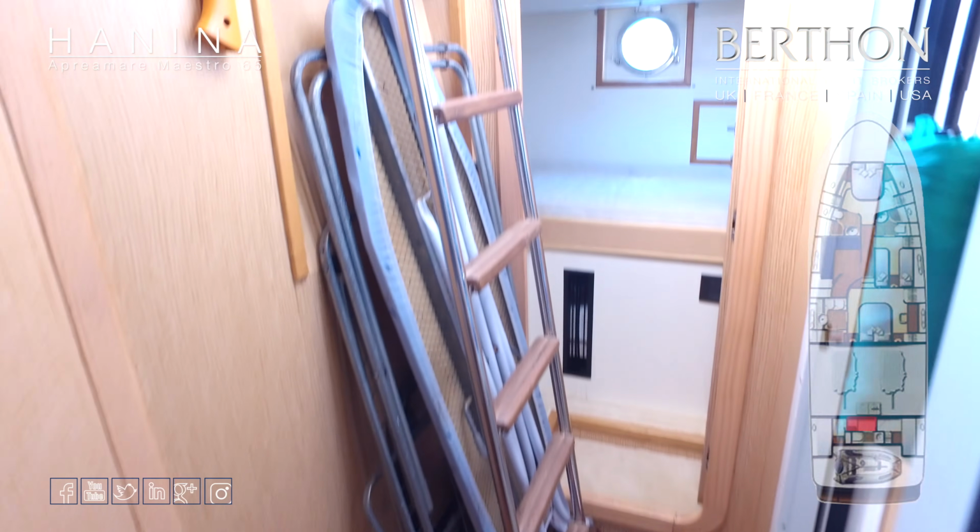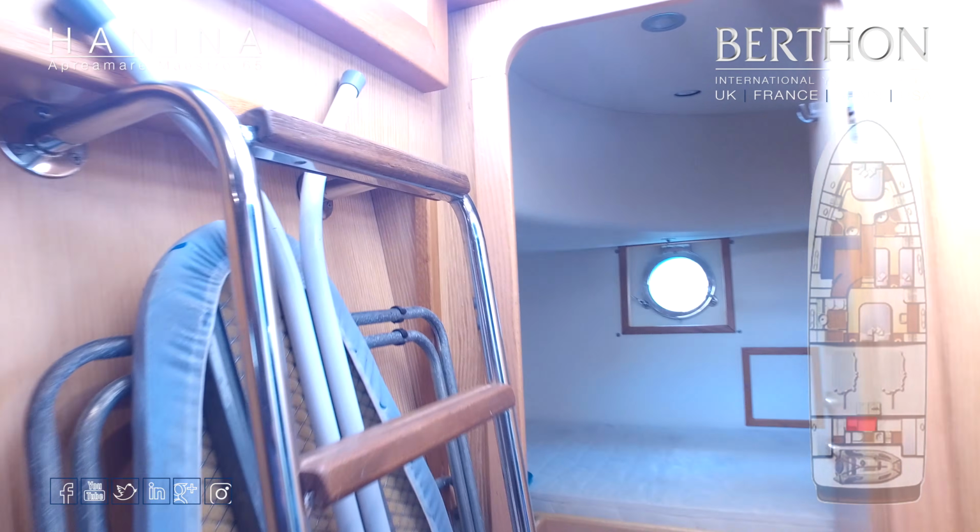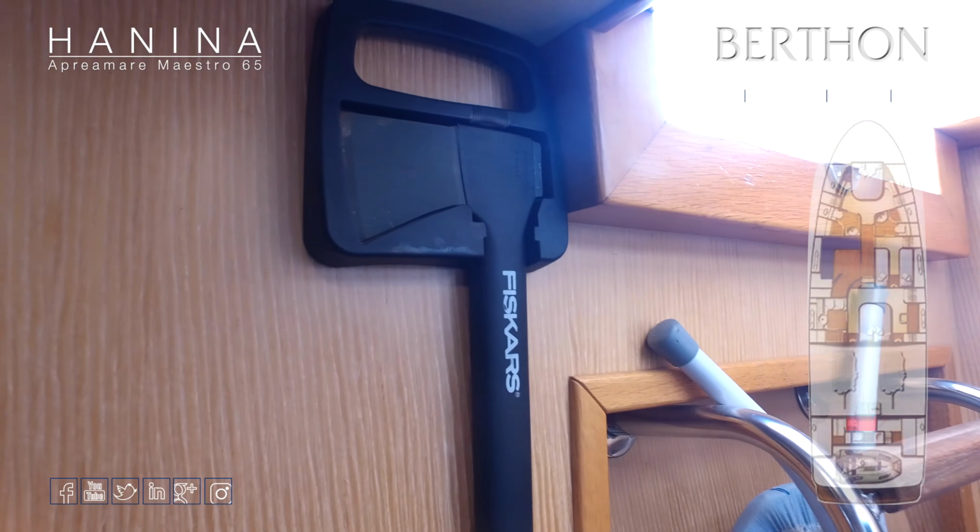And you can see a man who knows what he's on about at sea. We have an axe by Fiskars, available at your local B&Q, where you can buy the boat and you get it free.